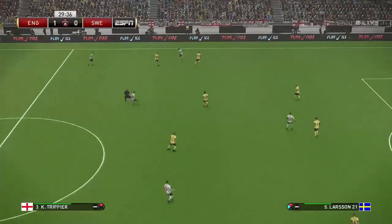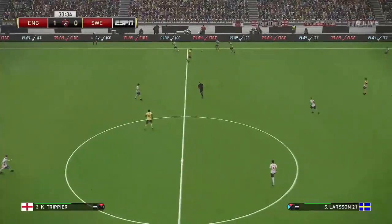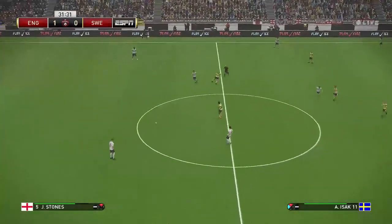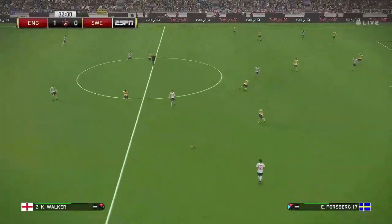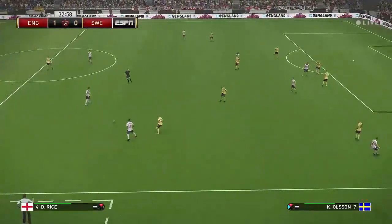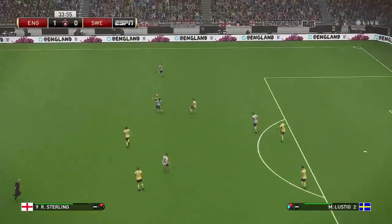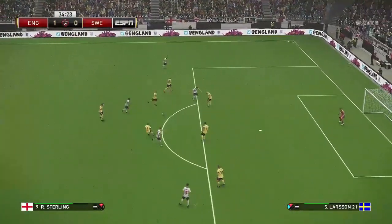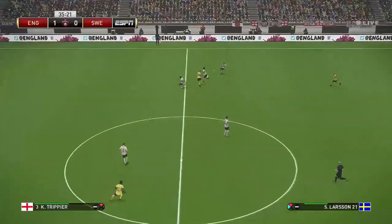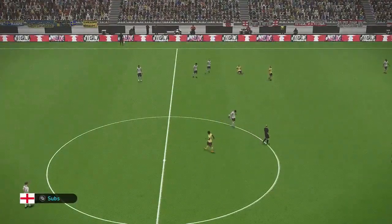Trippier, and it's Sterling. Mings. There has been just the early goal here, and it's 1-0. Stones tries to get it forward quickly. Kyle Walker. Rice. Sterling. Managed to get it away. England have it back and they can go. That's a foul. Simple decision for the referee.